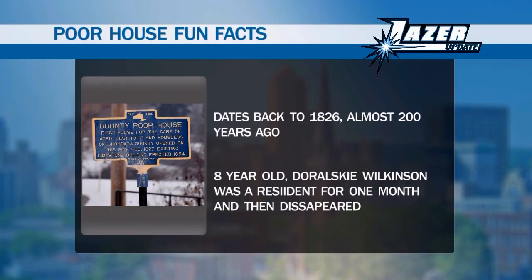Interesting. The poorhouse dates back to 1826. That's nearly 200 years. A well-known child of the poorhouse was an 8-year-old girl named Dolorsky Wilkinson. Oddly, she didn't stay longer than a month before she left the poorhouse. Her whereabouts past December 10th, 1831 is unknown.